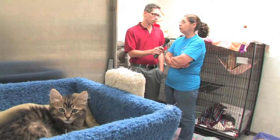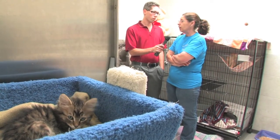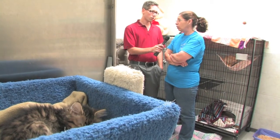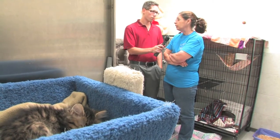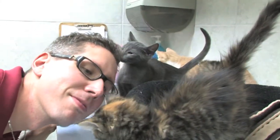We do have a low-cost spay-neuter program at the Medicine Hat SPCA. That's for somebody that wants to have their cat spayed or neutered, but they can't quite afford the surgery. They can come in and apply, and then it's a low cost to the person, and we make arrangements with one of our vet clinics, and then after we've made the appointment, they take their cat to the appointment and have it spayed or neutered.